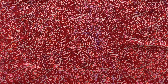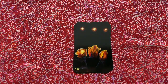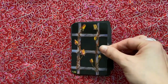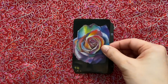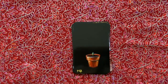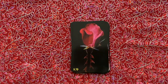This deck uses roses. Ace of Coins, 2. I apologize for this glare. I know it's annoying. 3, 4, 5, 6, 7, 8, 9, and 10. Page of Coins, Knight, the Queen, and the King. There you have it.